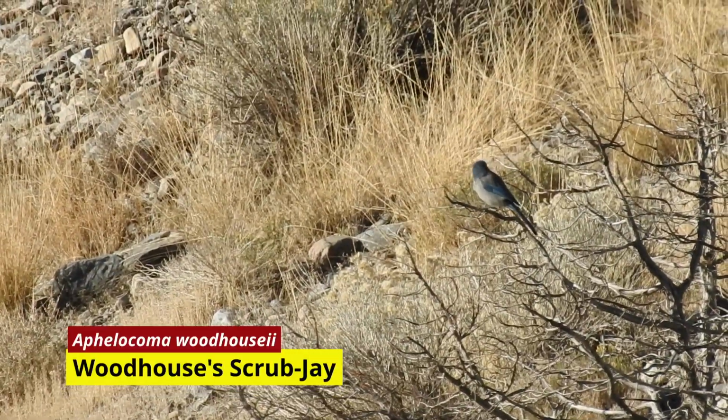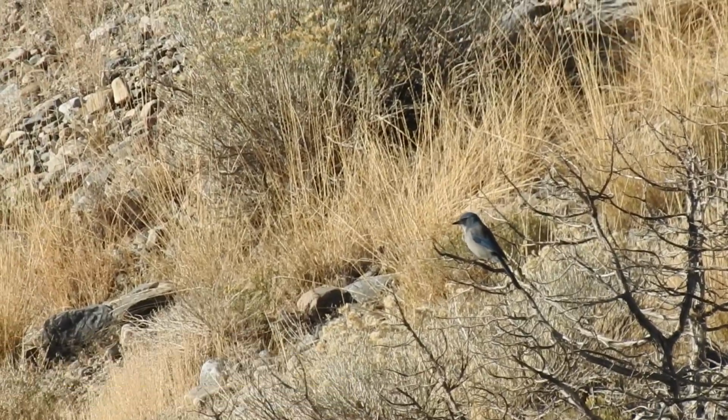Got super excited about a bird that we thought was the Pinyon Jay. Turns out it was a Woodhouse's scrub jay. We're gonna continue looking for these Pinyon Jays. They come in massive flocks, but no luck so far.